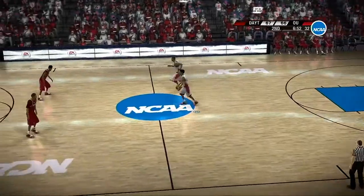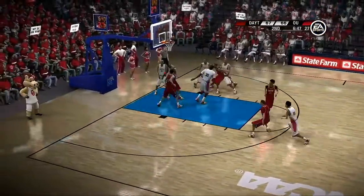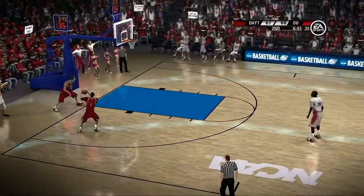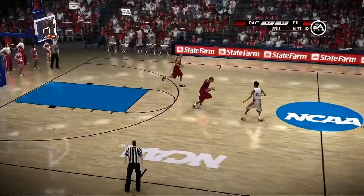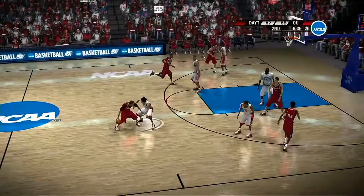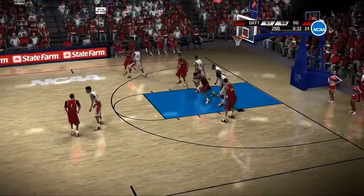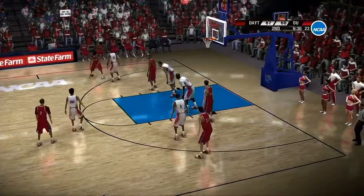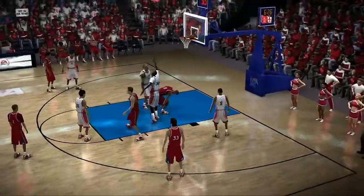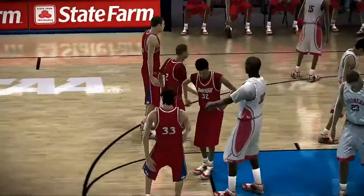Looking for a screen on top and got it. This is what you're supposed to do down low, go up strong. I tell you, that was great post play. Clinic 101 in how to explode to the goal.